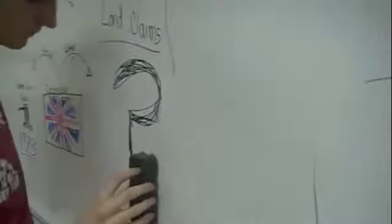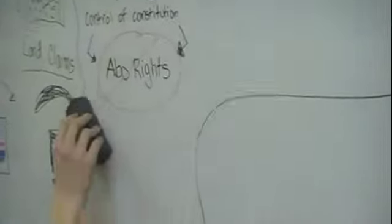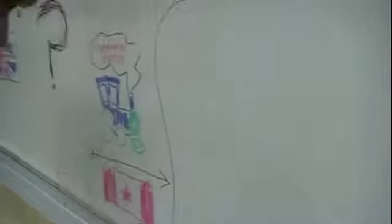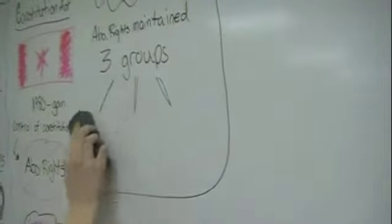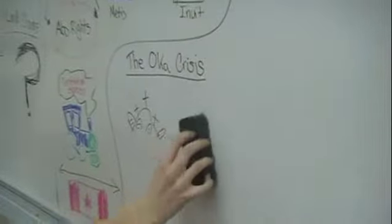By 1980, it was apparent Canada would gain control of its own constitution. The Native people realized this and went on the Constitution Express, which was a train ride across Canada. The Constitution was created in 1982, and the Aboriginals were recognized in three groups: Métis, Indians, and Inuit.